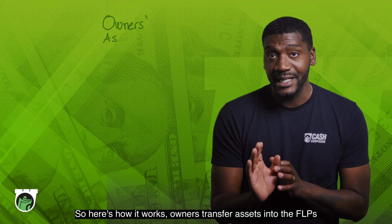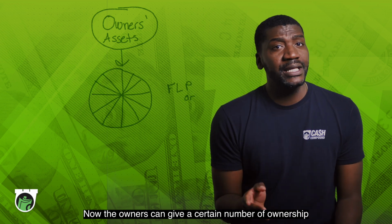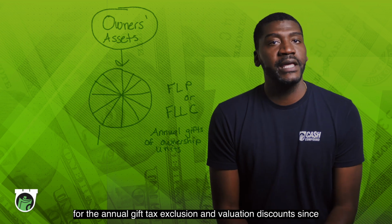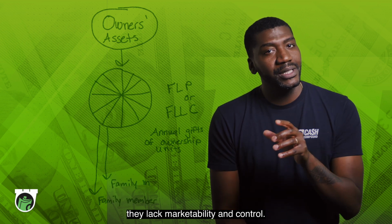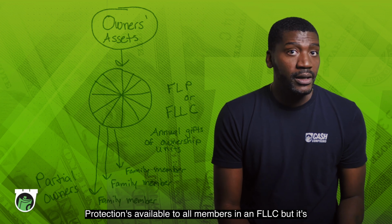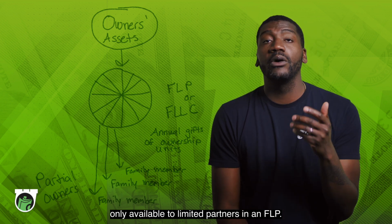Owners transfer assets into the FLPs or FLLCs, and they retain 100% entity interest. Now, the owners can give a certain number of ownership units to children or grandchildren annually, and these gifts qualify for the annual gift tax exclusion and valuation discounts, since they lack marketability and control. The biggest difference between the FLP and the FLLC is asset protection. Protection is available to all members in an FLLC, but it's only available to limited partners in an FLP.